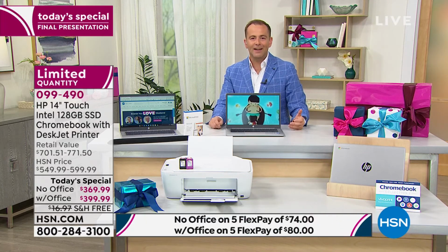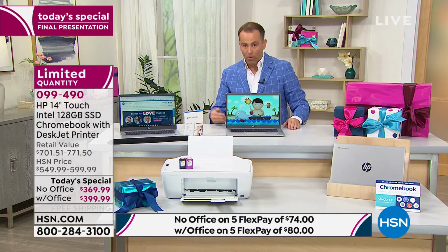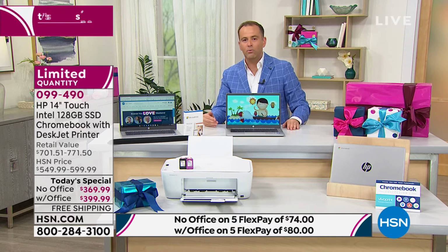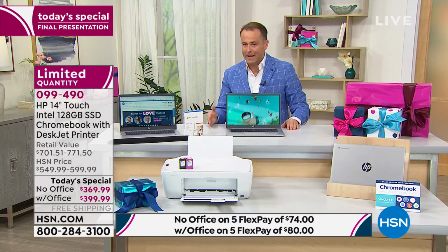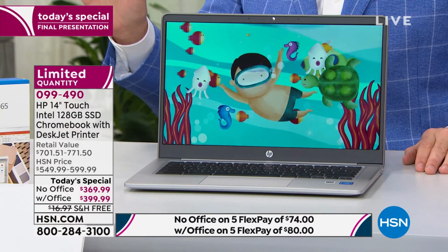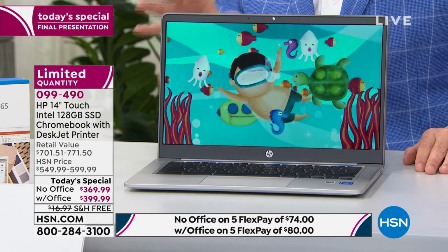So as we start to tie loose ends up here tonight, we start to think about, okay, I wanted to buy a computer. I've been thinking about getting one. Should I get this one or should I wait? This is the lowest price, biggest value bundle of the entire year for the whole of 2021. This is the big deal.